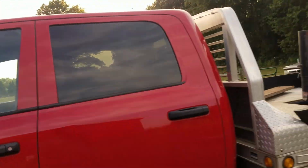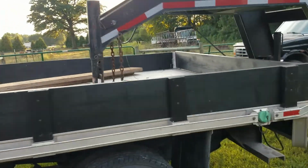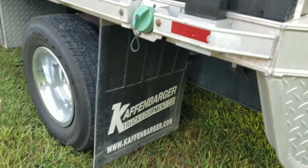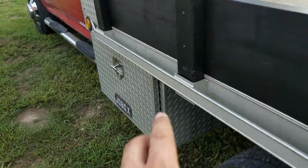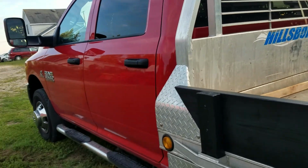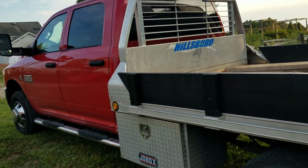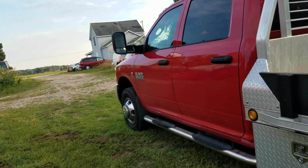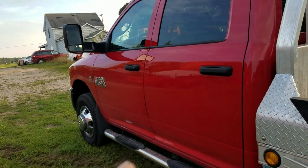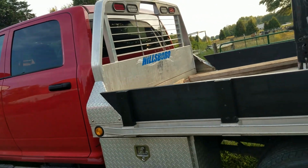I looked at a truck like this in Ashland, Ohio, identical to it. Same flatbed, put on by the same company, this Kaffenbarger out of Columbus. It was the same Hillsboro bed, except it had 2 boxes on it instead of 1. This one only has 1. It was a 2018 brand new. They couldn't pull the numbers together for me. I mean, it was the exact same truck, identical. The only difference was it had the automatic or the electronic 4x4. That was the only difference, and it was brand new.